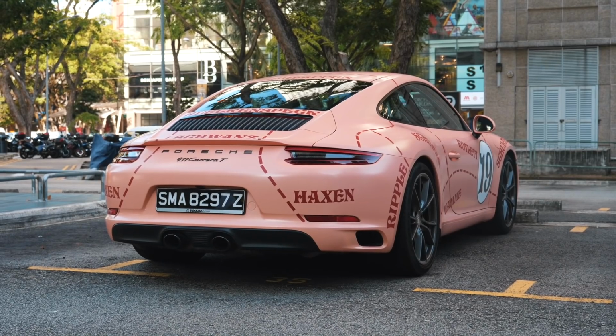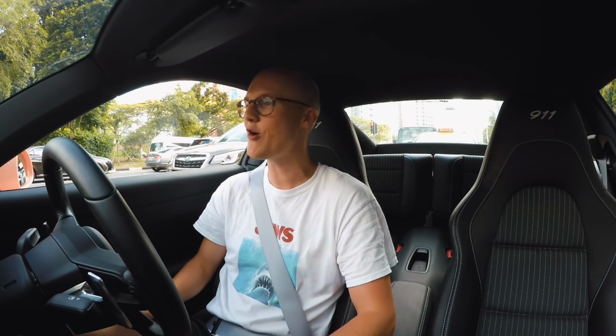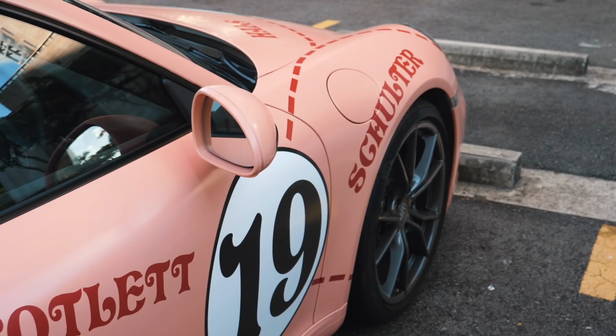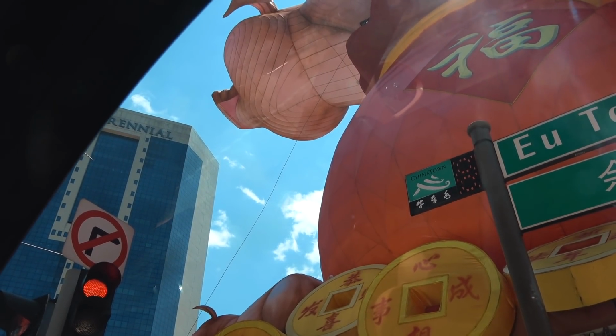Welcome to a very pink Porsche 911 Carrera T. A few things to get out of the way before I start today's video for real. Firstly, this is not my car. Whilst it looks relatively similar, you'll notice it has back seats and a pink livery. This is Porsche Singapore's very own Carrera T, which they have wrapped in this iconic motorsport livery to celebrate the Chinese New Year, because in this part of the world it's the Lunar New Year and this year is the year of the pig, hence the pink pig livery.